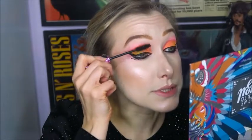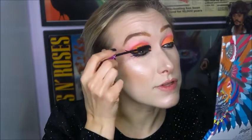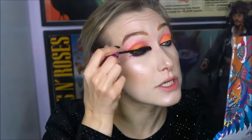Okay, just putting on my mascara, just doing it on my top lashes because we've already got our bottom lashes painted on. Doesn't really matter what mascara I use, it's really just to make them black because I'm going to put false lashes on anyway.